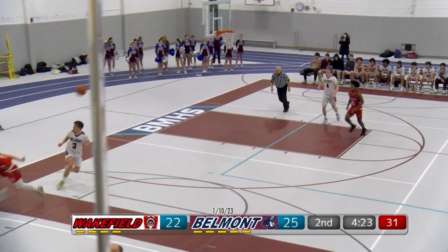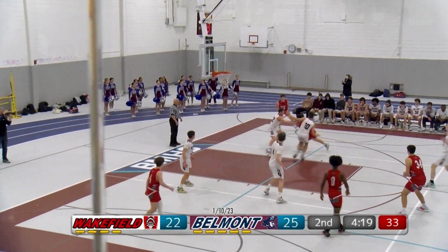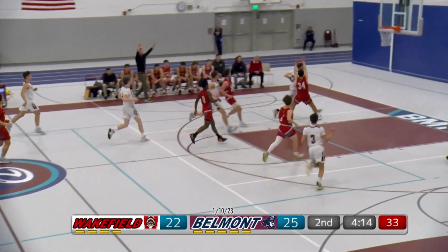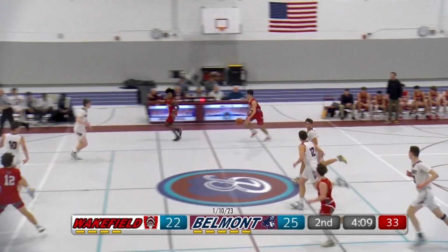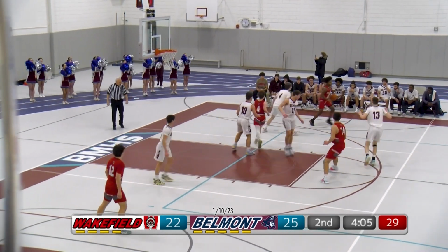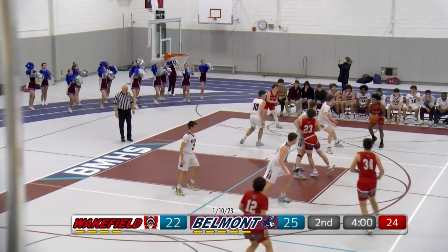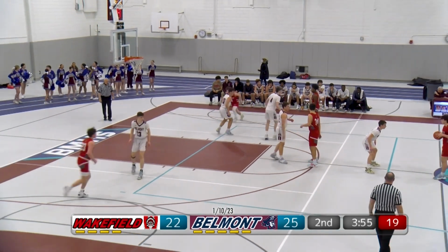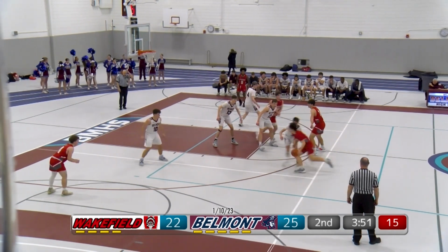Oh, and a great steal by Wakefield, and he keeps it in bounds straight to Diari Burton. That's a great defensive play by Wakefield there, but also a great pick for Belmont there to take it back. Gabriel Myheron can't quite go around, and that's rebounded by Wakefield. Wakefield moving the ball here, trying to use up their shot clock, looking for the open shot, not rushing anything. It's been working well for them, choosing their moments.